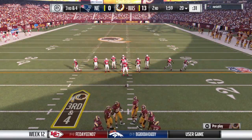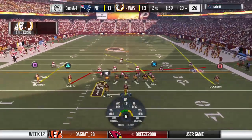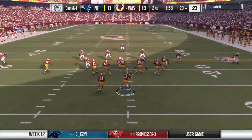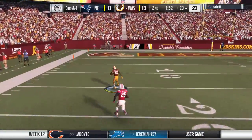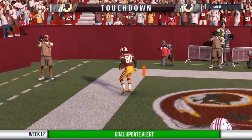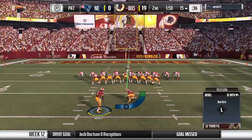Still in search of the first down after that last completion. Looking to jam the receivers at the line here. Press coverage look defensively. They go play action with Boykin. He's going to loft one deep left. And that's caught inside the 35. Touchdown, Washington. Jamison Crowder, an 80-yard touchdown.